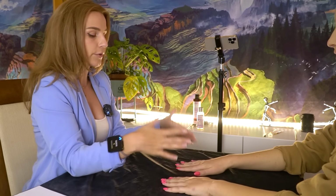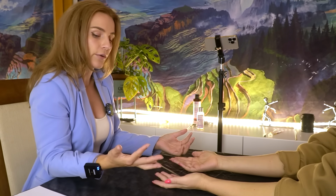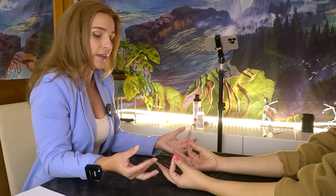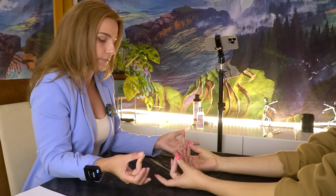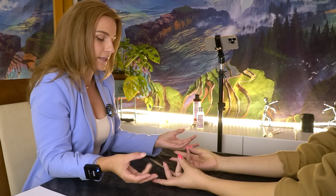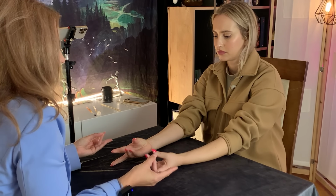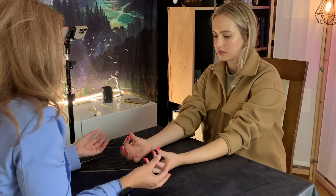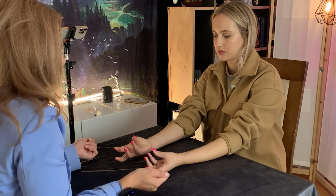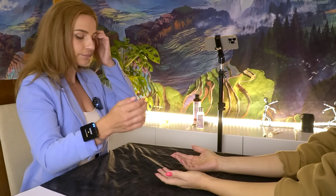I want you to turn your palms around like this. And what you will do now is, with your thumb, you will touch your pointing finger, then the middle finger, then the ring finger, and lastly the little finger. And if you can go for me to the outer side and to the inner side back again. Perfect. Yes. You can stop now.